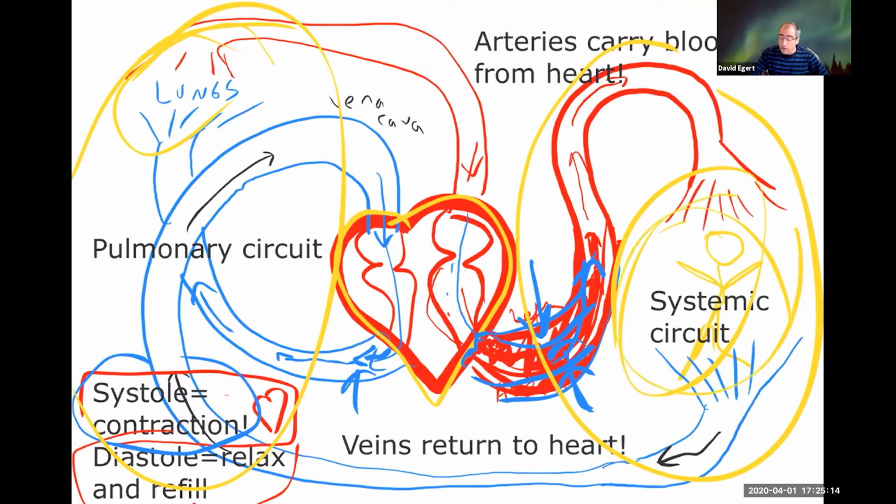So it turns out you need a lot more pressure to keep that flow going. And when you have so many more miles of vessels, you have much more resistance. You need more pressure to keep the flow going. So the blood pressure on the systemic side is way higher. It's like 4 or 5 times higher than what you find on the pulmonary side. So that is actually going to be important. Pulmonary circuit, much lower pressure.